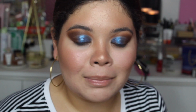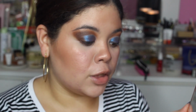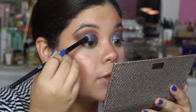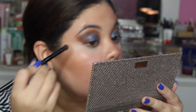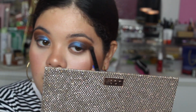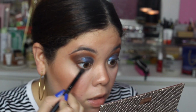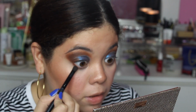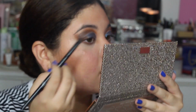Okay, so I filled in both of the lids with that blue shade, which is beautiful. And then I went back in with the Necessary shade and used the same brush, and just filled in any spaces to blend in those harsh lines and blend the blue with that brownie shade, so it will look cool. Now I'm gonna go with that same brush under the lash line with whatever colors are in there to just get that look all blended in.